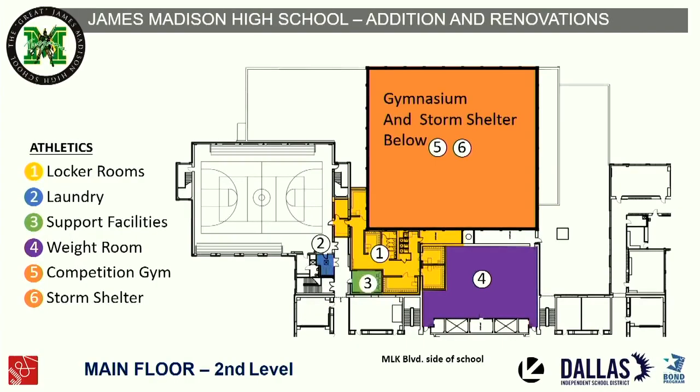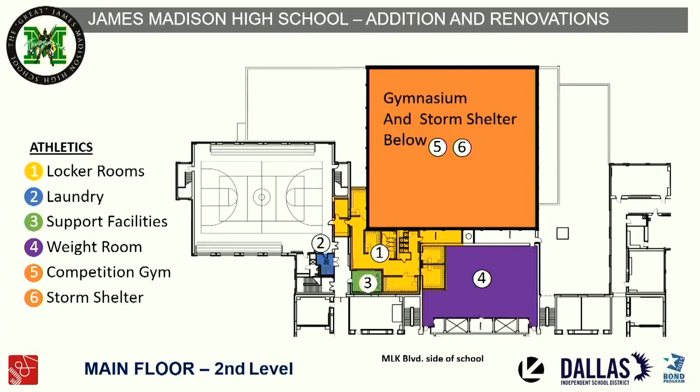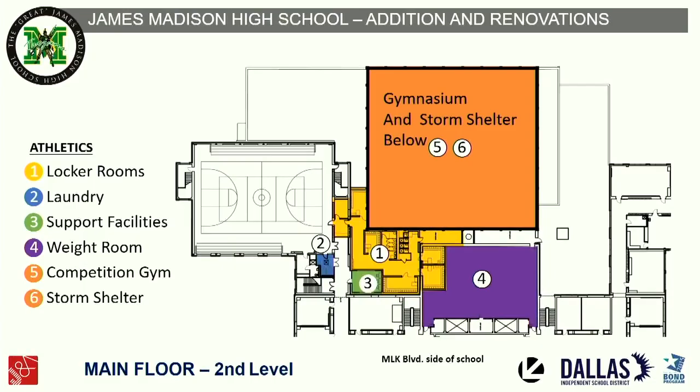This is an image of the second floor addition. Since we're tearing off the weight room in this area, the gold area is showing where the new girls' locker room will be. The purple area is the existing auxiliary gym that'll become a weight room. Green is the girls' coach's office. And then the blue is a laundry room.